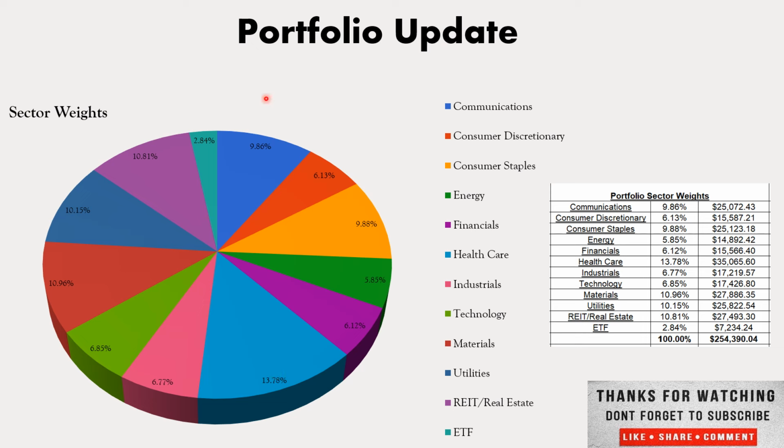And we're going to run through the portfolio update sector weights here. Communications makes up 9.86% of the portfolio. Consumer discretionary, that's the one right there. Starbucks, you've got Baba in my portfolio. You've also got Haverty Furniture in my portfolio. Those are the type of companies that are discretionary.